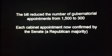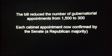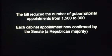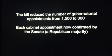The bill reduced the number of gubernatorial appointments from 1,500 just to 300. And each cabinet appointment now had to be confirmed by the Senate, which had a Republican majority. By the way, the term gubernatorial, that means of or related to the governor. You'll see that term a lot.